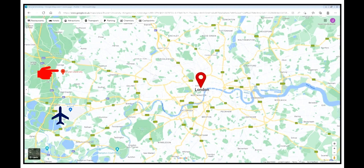If you take a bus for 5 minutes, you reach a tube station, Uxbridge, and from there you need half an hour with a fast train, or with a normal train you need 40 minutes to reach Baker Street in central London.